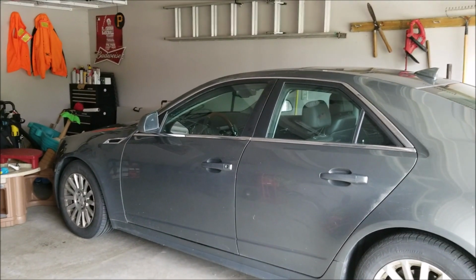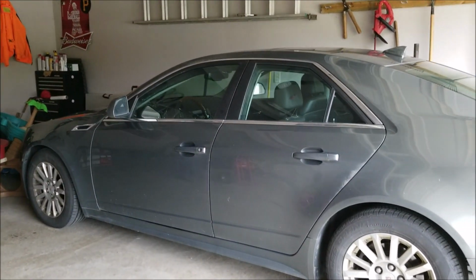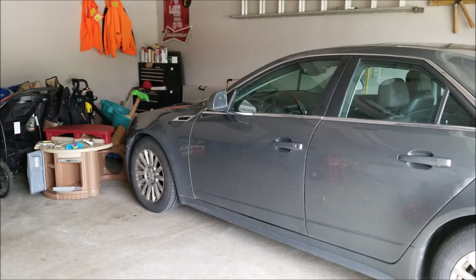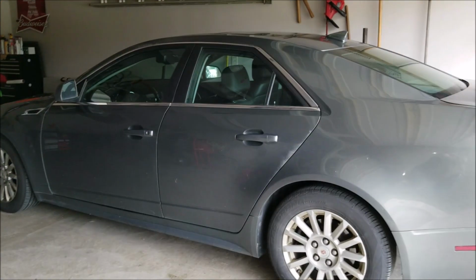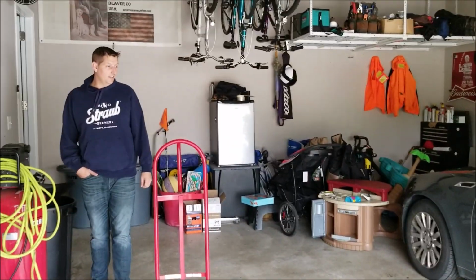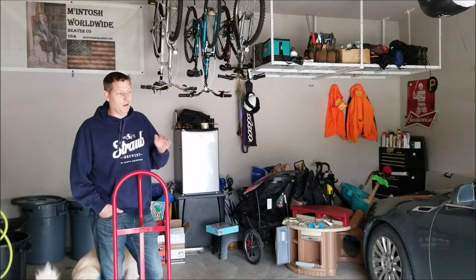The check engine light did come back on for the catalytic converters, but other than that, it seems to have actually fixed the antifreeze leak, the head gasket. Still not smoking or anything, right? No. So yeah, I would say it's worth the money. What do you think? I definitely would say it's worth the money. If you have just the head gasket leak, it would have fixed it. My converters are already too far gone.